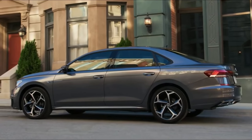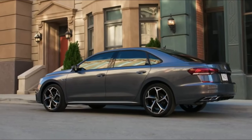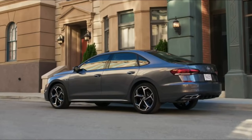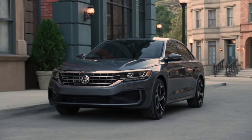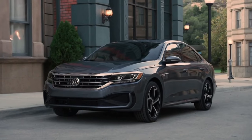Volkswagen Passat trades performance and personality for an affordable price and popular equipment. The VW sedan does boast a comfortable ride and a spacious back seat that will satisfy folks with a small family. Every model comes with a solid roster of driver assists and infotainment features.